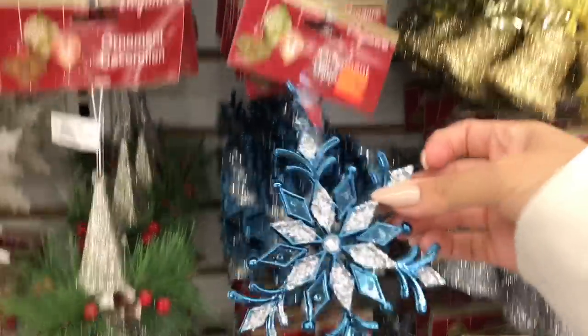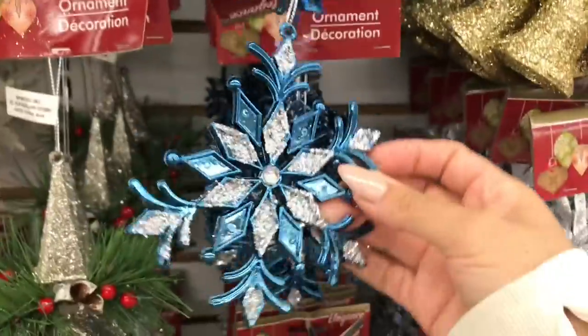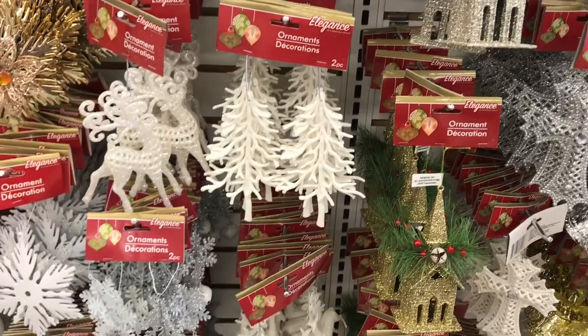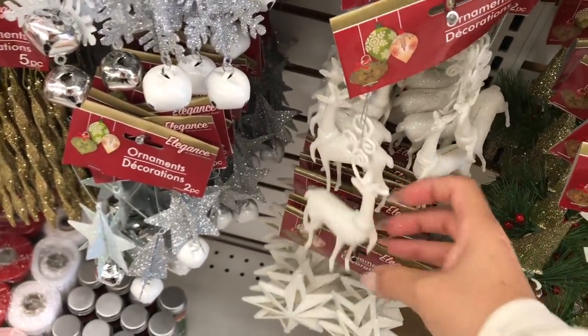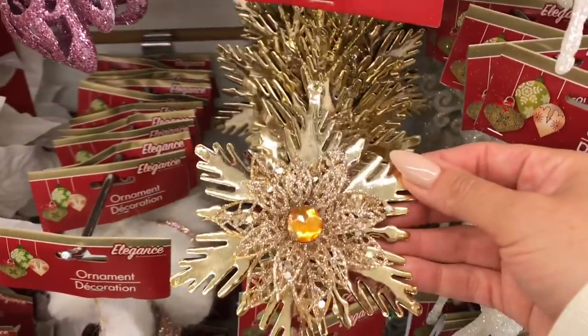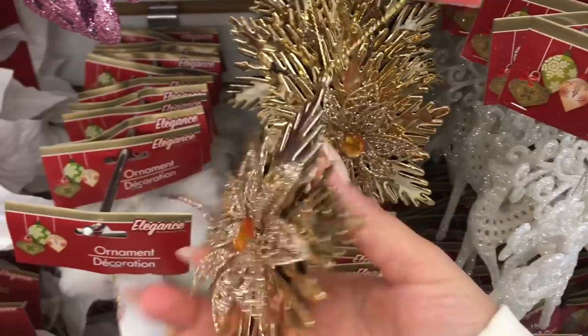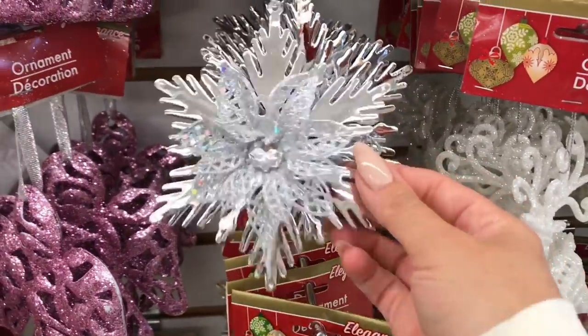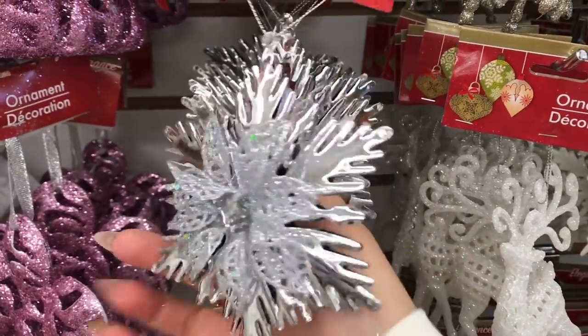These are two different shades of blue. So this one is darker. It's kind of hard to see, but in real life you can tell the difference. Some really nice simple white ornaments here. So if you're wanting to accent your tree, the white always kind of pops as well. These are new, or at least new to us here. The metal, you can take them apart and use them into other decor for sure. Look at these nice silver ones.